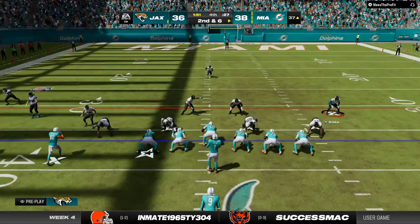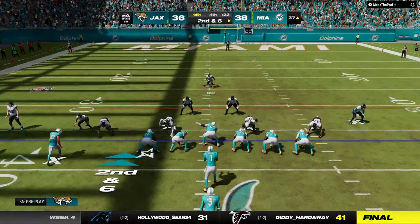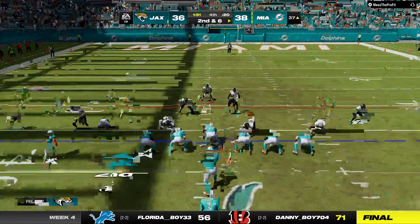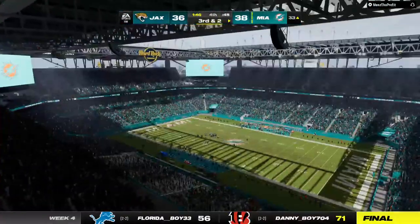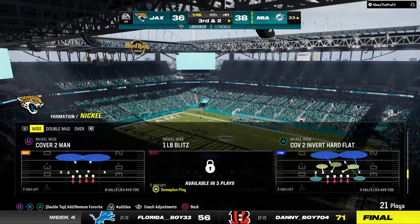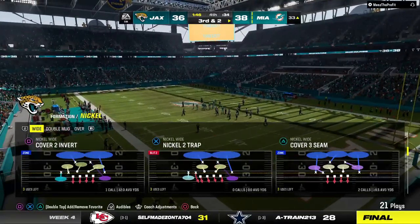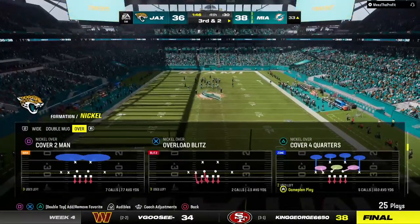From the 37, they work on second and 6. And again, it's Chubb. And a nice job to break free of one tackler, but it slowed his momentum somewhat, and he's taken down right after. Back-to-back four-yard runs. Now, look, if they just do that all the way downfield, ball ends up in the end zone, but that's a little difficult to do. Yeah, I think now third and two, that defense ready to stiffen up and stop that run.